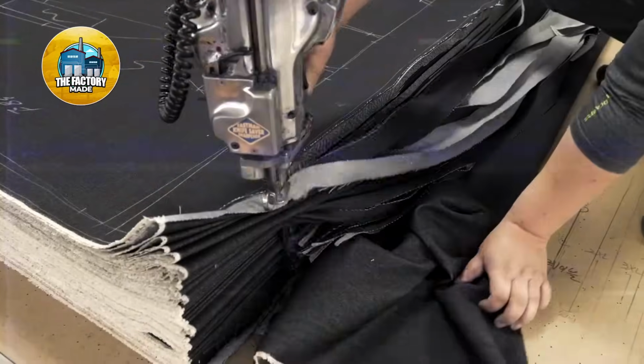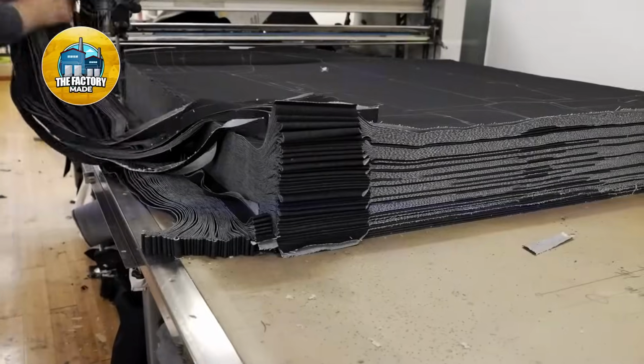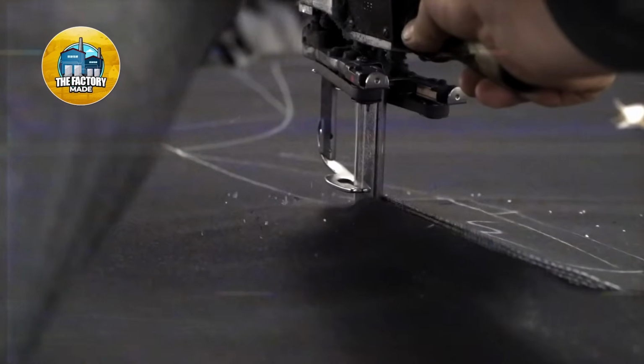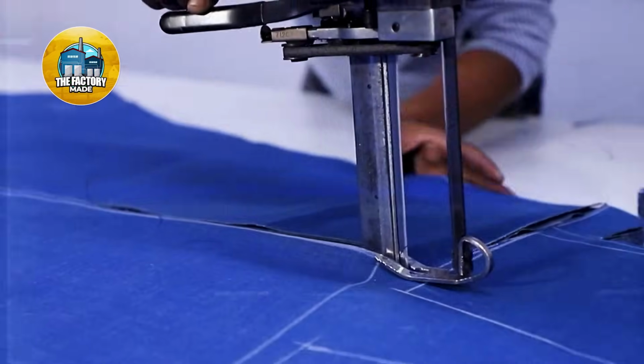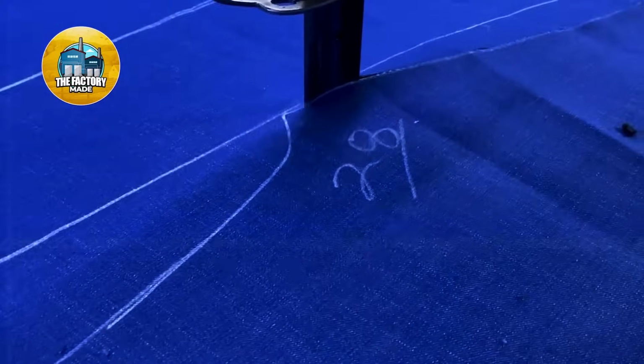The front leg panels, the back panels, the waistband, the pockets, and even the little coin pocket that we all forget exists until we find $1 in it. The denim rolls are laid out on massive cutting tables, sometimes stacked in layers dozens of sheets thick. Using laser-guided cutting machines, workers slice through the fabric like butter, creating perfectly measured pieces that will eventually come together to form your jeans.